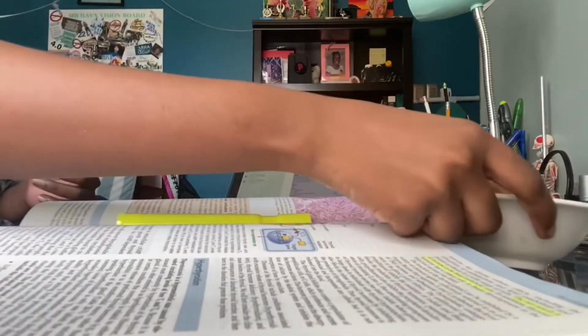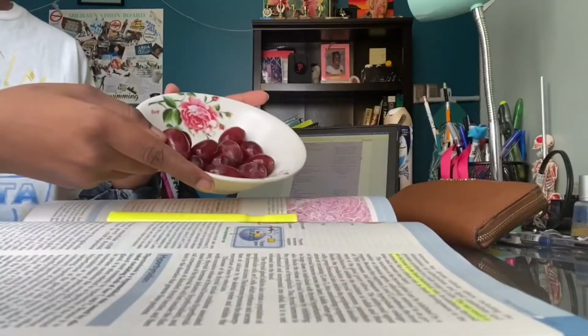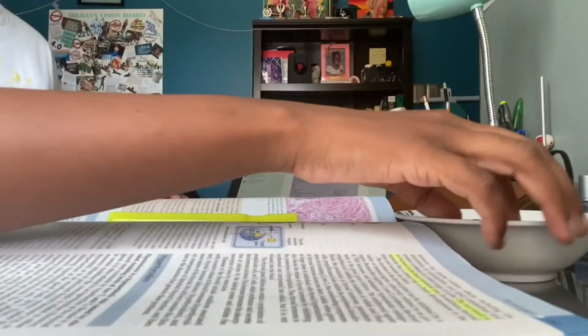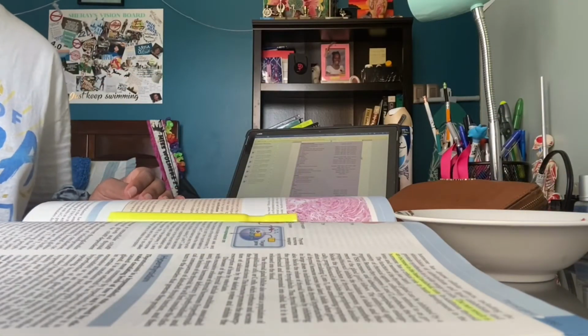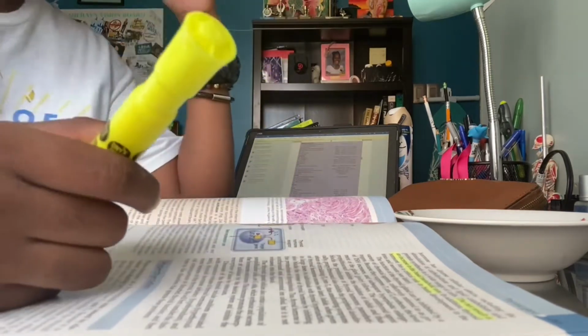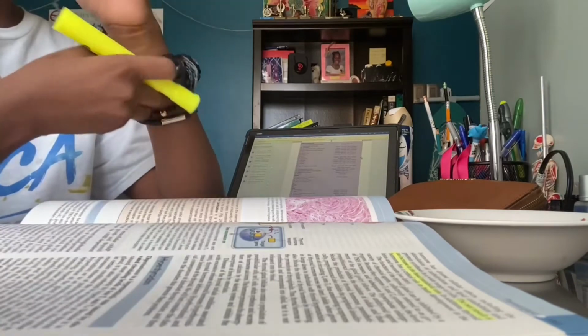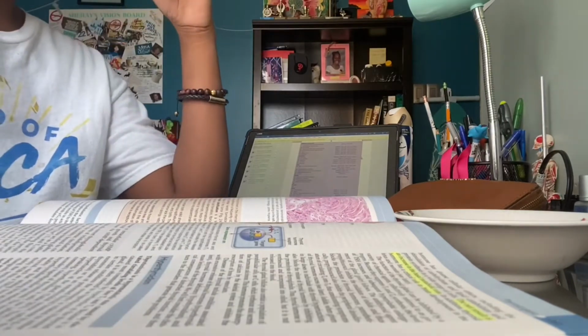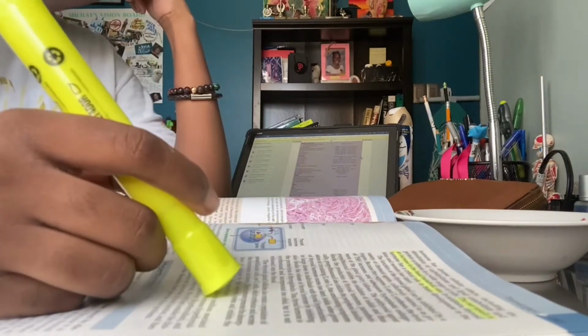So I got hungry, so I got some grapes. You know, healthy snacking while studying. We have to stan, right? And I'm fiddling with the highlighter because apparently I cannot stay still while I study. Am I the only one, or do you guys experience that?